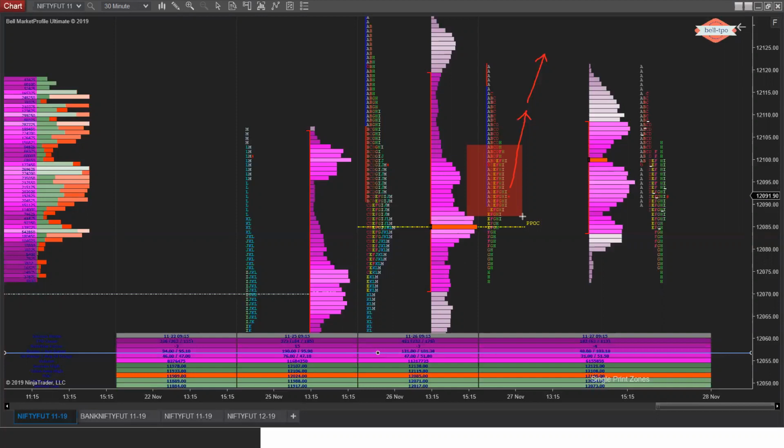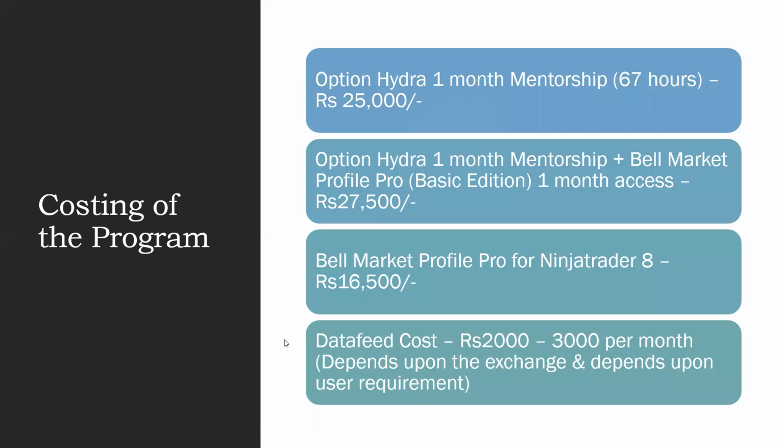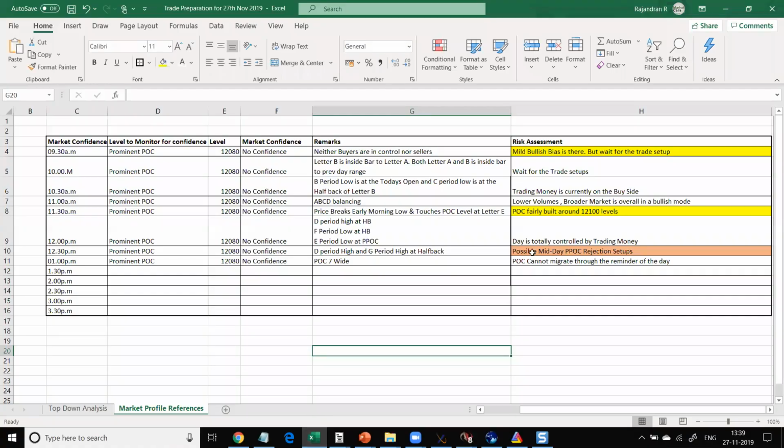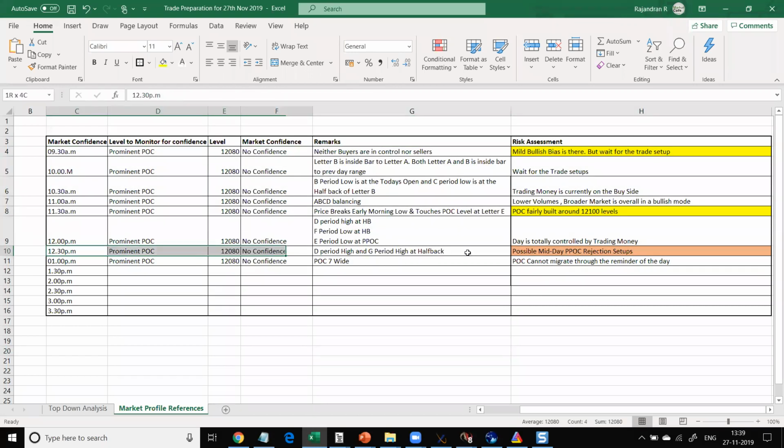And I also recorded these things in the sheet, right? So here is the sheet. When the G period was running, I thought about this, the possible midday POC rejection. When the price started going down below the value area low, I talked about this. And at this point of time, my comment is that point of control cannot migrate.